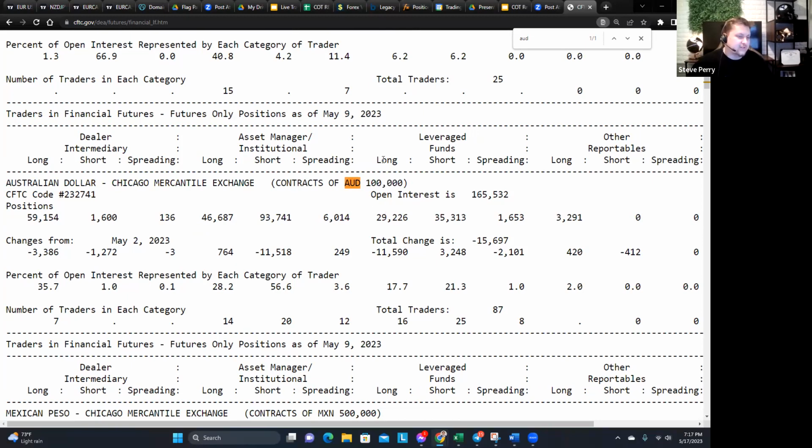When you look at these numbers, you have the long side and you have the short side. Right here, you can see there's 29,226 contracts long on the Aussie versus 35,313 contracts short. So if you're looking at this information, you can see that there are more outstanding positions on the short side than there are on the long side. That is important information to consider when you're trying to take a trade with the COT report.